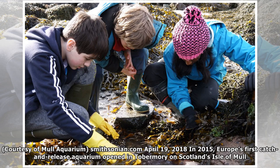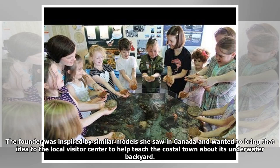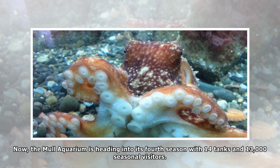In 2015, Europe's first catch-and-release aquarium opened in Tobermory on Scotland's Isle of Mull. The founder was inspired by similar models she saw in Canada and wanted to bring that idea to the local visitor centre to help teach the coastal town about its underwater backyard. Now, the aquarium is heading into its fourth season with 14 tanks and 13,000 seasonal visitors.